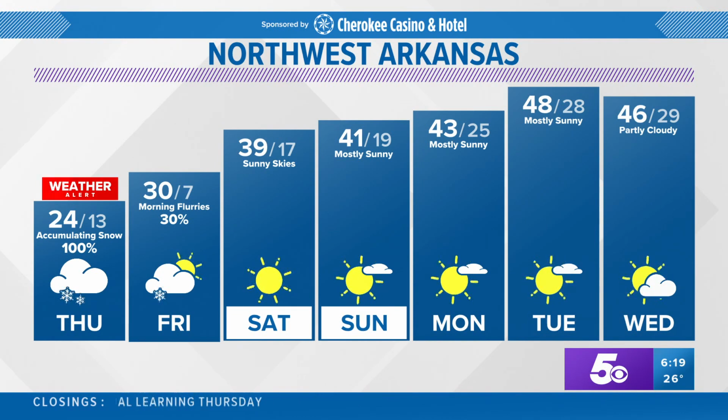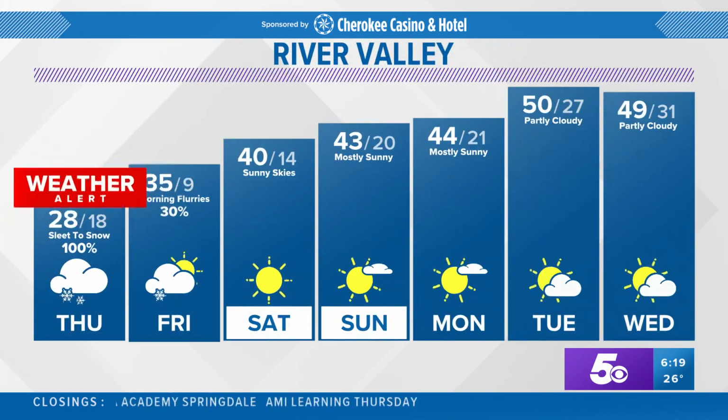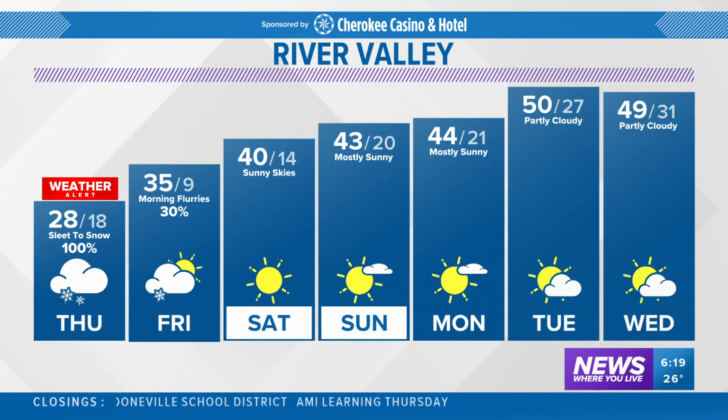By this weekend, we dry out, sun comes out, we'll start to melt things. We've got some cold overnights, though. Be on the lookout for that. That wind is going to be out there, too. Wind chills making it feel like it's below 0, but we do warm up and we get that sunshine this weekend. Looking forward to the weekend. Oh, yeah. No doubt. All right, next week, too.